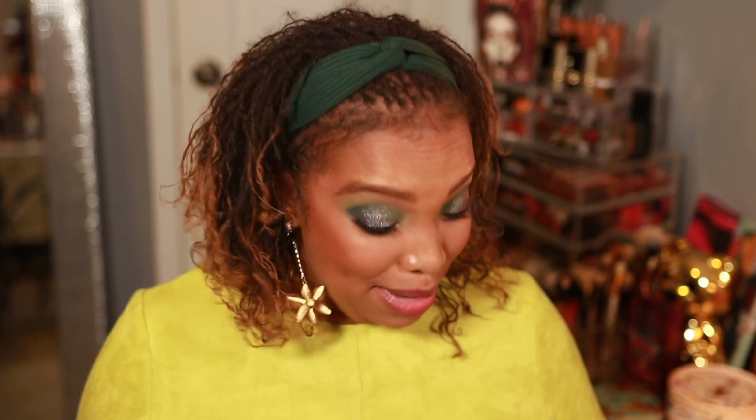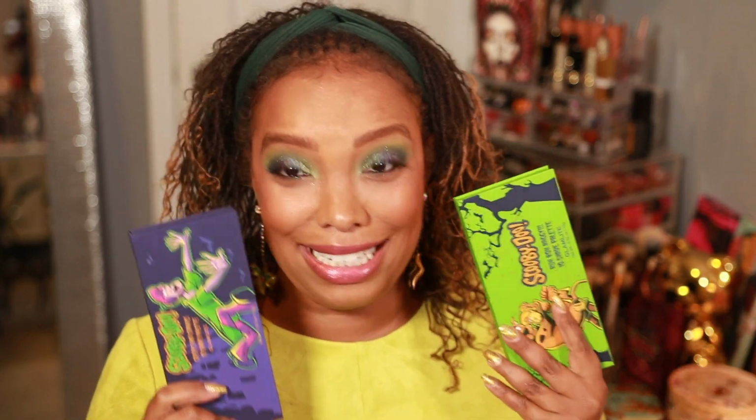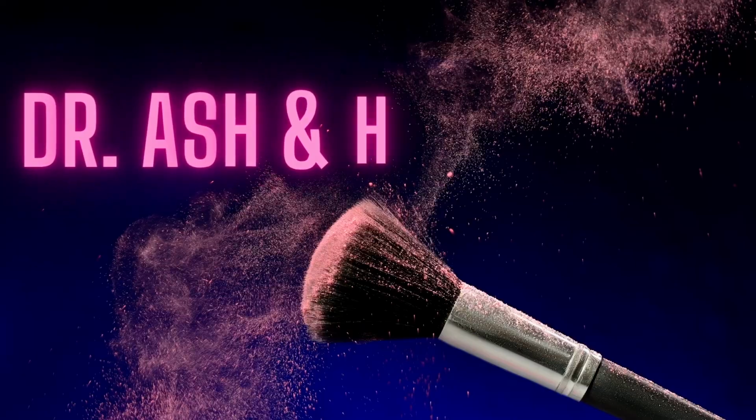So I am talking about the Scooby-Doo collection, and it's a Halloween collection from Glamlite Cosmetics. Yes, we're past Halloween, but these are cute. You can use them anytime. So let's go ahead and jump into the video.